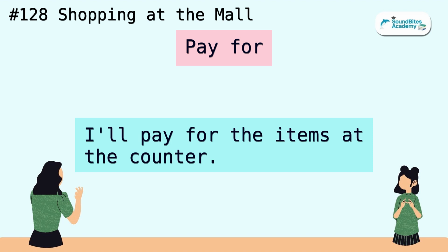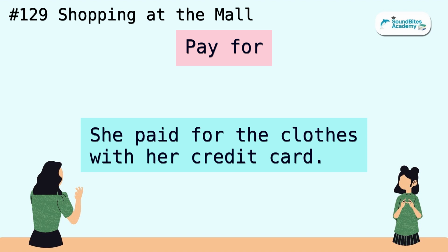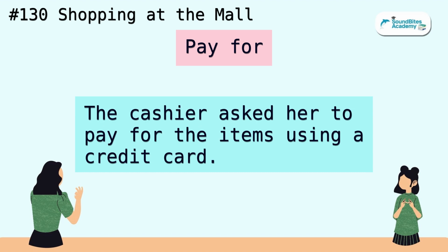Pay for. I'll pay for the items at the counter. She paid for the clothes with her credit card. The cashier asked her to pay for the items using a credit card.